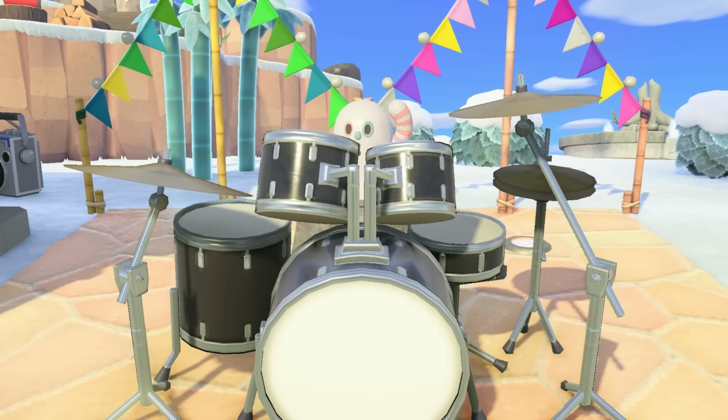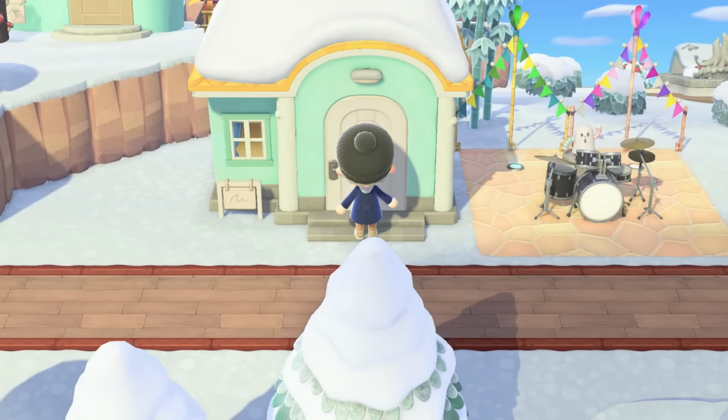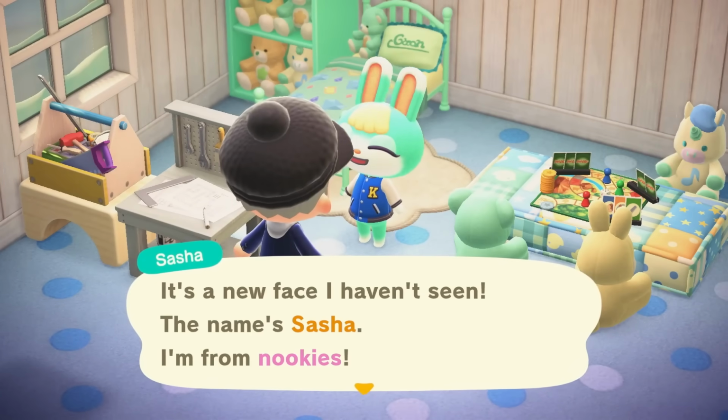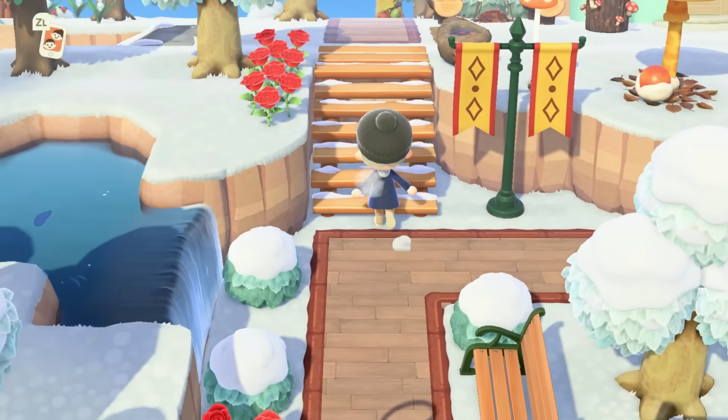White man jump scare! Look at him go! Pop this little guy next to this house, currently occupied by Sasha, a random move-in if you'd believe it. I haven't even introduced myself to them yet. Continuing to the left of that, we have a crossroads. We'll start to the north because it's easier.